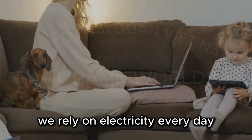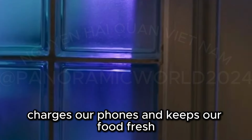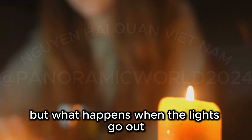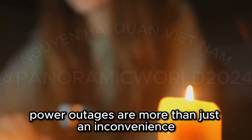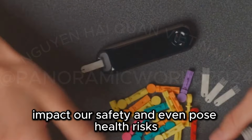We rely on electricity every day. It powers our homes, charges our phones, and keeps our food fresh. But what happens when the lights go out? Power outages are more than just an inconvenience. They can disrupt our lives, impact our safety, and even pose health risks.